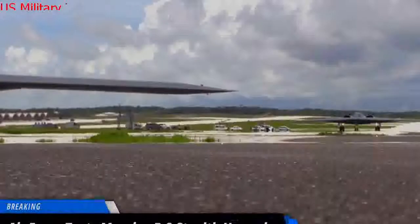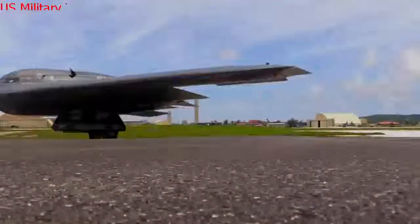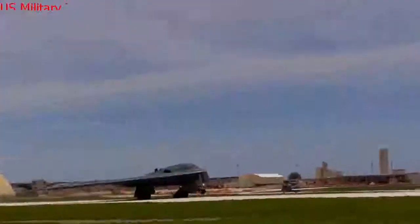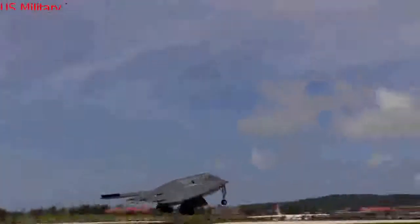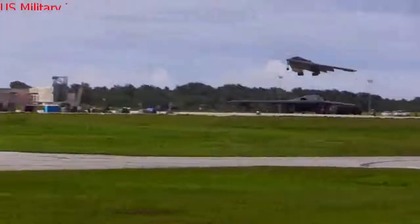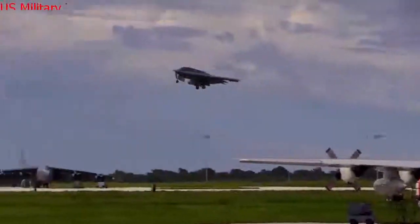The Air Force currently operates 20 B-2 bombers, with the majority of them based at Whiteman AFB in Missouri. The B-2 can reach altitudes of 50,000 feet and carry 40,000 pounds of payload, including both conventional and nuclear weapons. The aircraft, which entered service in the 1980s, has flown missions over Iraq, Libya and Afghanistan.